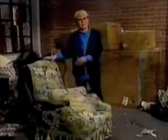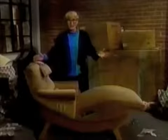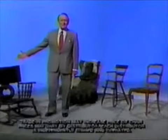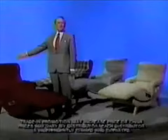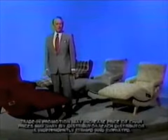I traded in a beauty like this and got $200 towards my contour. Trade in any old chair, no matter what its condition, and you'll receive $200 toward the purchase of the classic model contour chair of your choice.